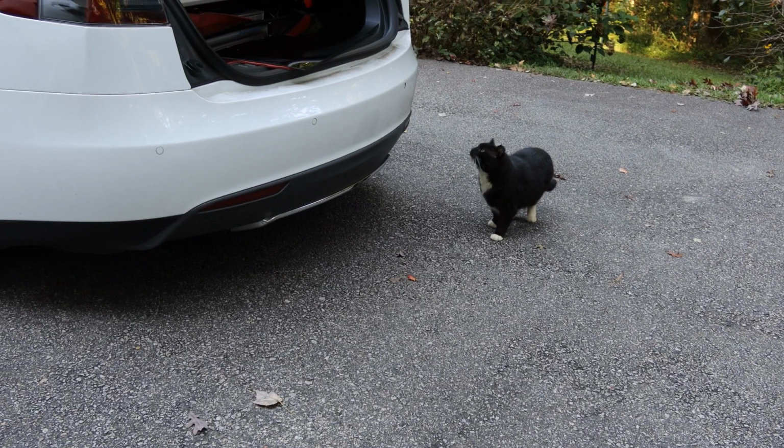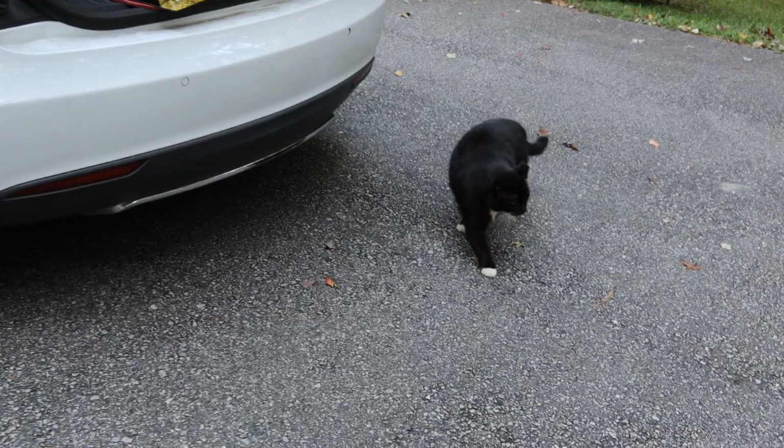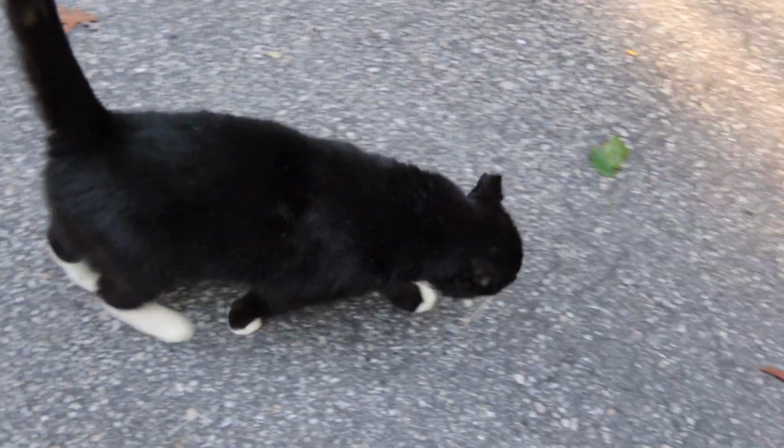I guess Tux isn't scared because it's just another Tesla in the driveway. Hey, buddy. Meow. Meow.